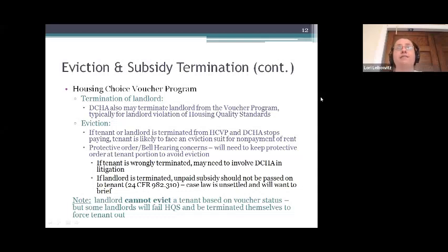The tenant is likely to face an eviction suit for non-payment of rent because, you know, from their perspective, they're owed $2,000 a month and the tenant's only paying $400, and DCHA was supposed to pay $1,600, but they're not paying it right now. So landlords are not supposed to.